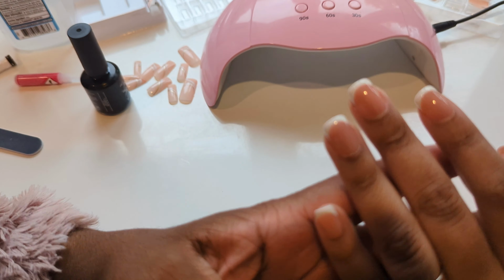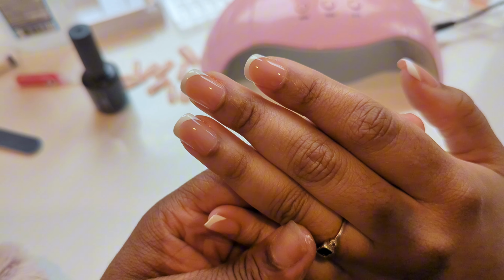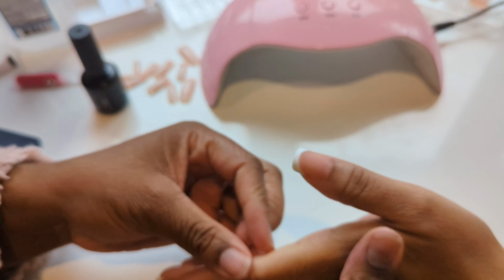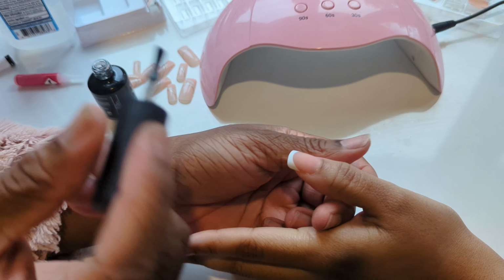So she's been in for 90 seconds. Look how good. Look how good. It's the method for me. Okay, now we're going to do her thumb. I'm going to do her other hand, which we'll do off camera.